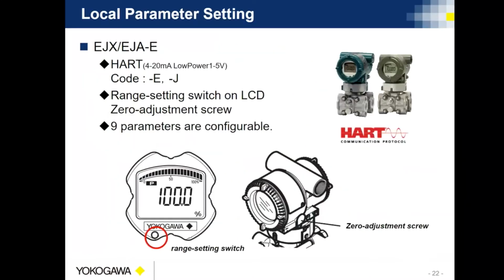Now, let's say you go out to the field and you forgot your handheld communicator, you don't have a laptop, or you just need to make some changes right there at the transmitter. You want to do it through the display, no problem. You can configure everything right there. On the side of the transmitter, there's actually a little zero adjustment screw.